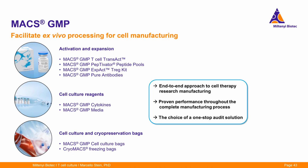MACS GMP comprises T-cell activation and expansion reagents, cell culture reagents such as cytokines and media, as well as culture and cryopreservation bags as part of an end-to-end approach to cell therapy research with proven performance throughout the complete manufacturing process.